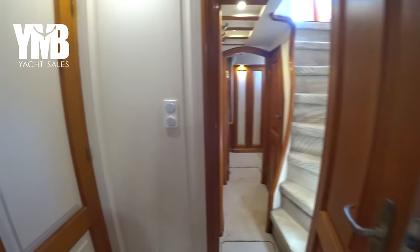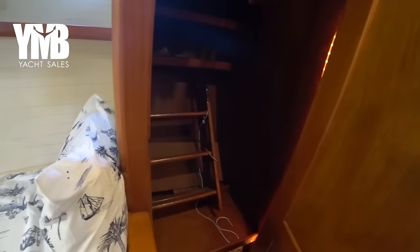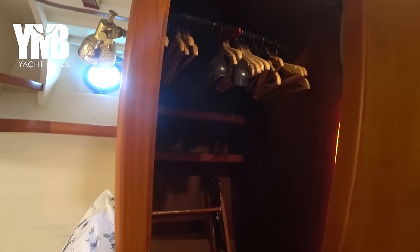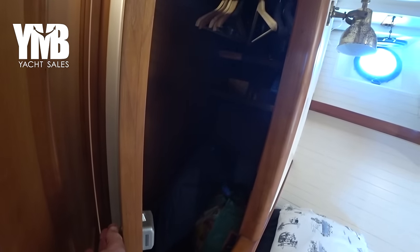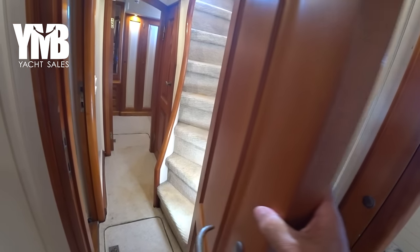And here you can see the storage places, very deep and large in here. Hanging arrangement. And same on the other side. In here. The cabins are air conditioned.